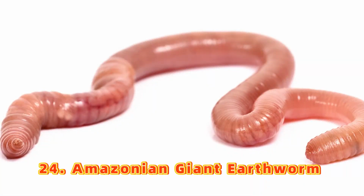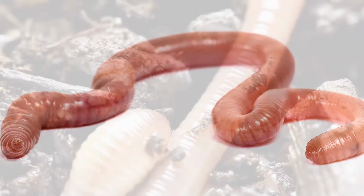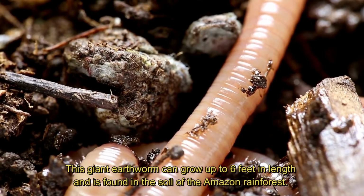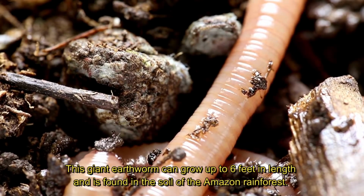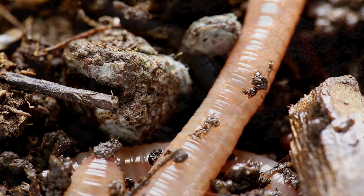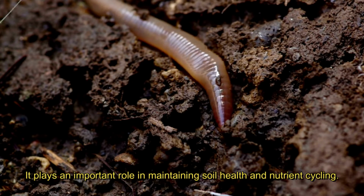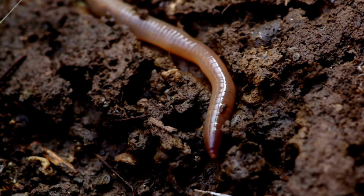24. Amazonian giant earthworm. This giant earthworm can grow up to 6 feet in length and is found in the soil of the Amazon rainforest. It plays an important role in maintaining soil health and nutrient cycling.